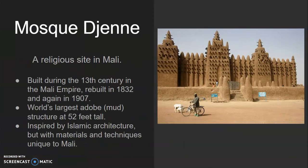The Mosque Dajin is a religious site in Mali. As you probably know, a mosque is a temple of the Muslim faith. It was built in the 13th century in the Mali Empire, and then rebuilt again in 1832, and one more time in 1907, which is the building you see today.